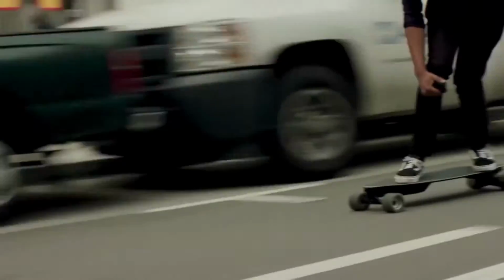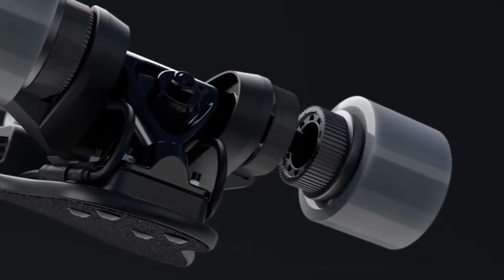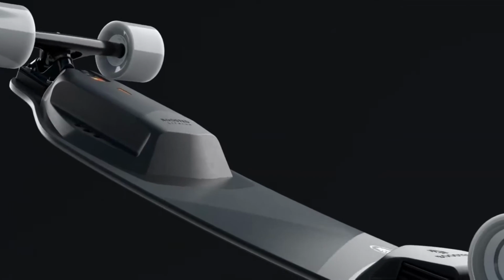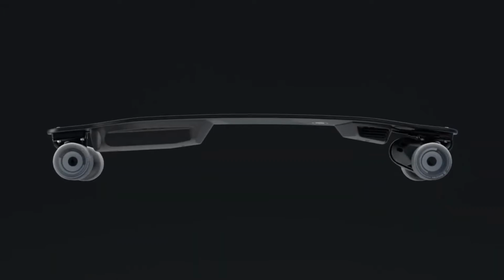Boosted Stealth is our highest performance board and includes a 5th ride mode for higher top speed and acceleration. It also comes with CNC'd metal pulleys on the wheel, which gives you a quieter ride and better efficiency. The top mode is fast and thrilling. You're going to fly through traffic, and you're going to feel in total control with the acceleration and brakes that Boosted is known for.